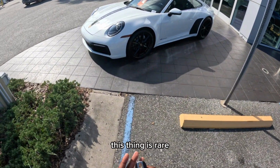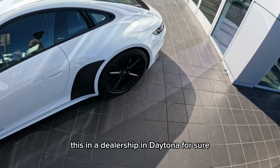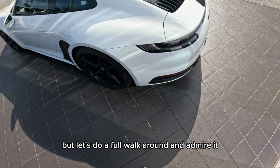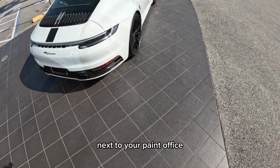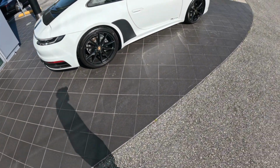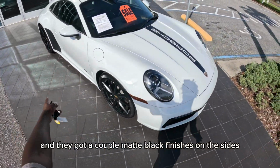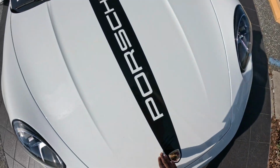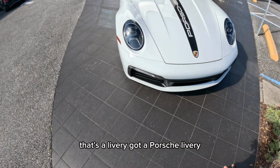Like, this thing is rare. You don't normally see this in a dealership in Daytona for sure. But let's do a full walk around and admire it as we walk around. The exterior paint of this car is white, and they got a couple matte black finishes on the sides. That's a livery, a Porsche livery.